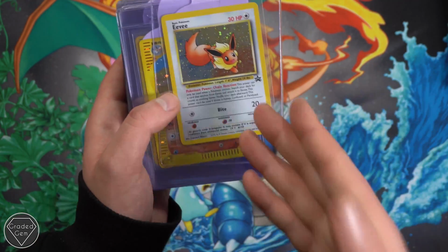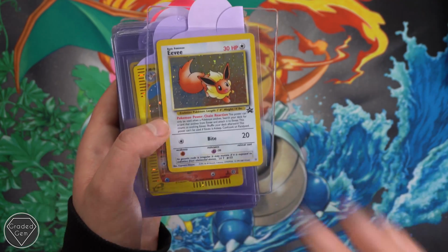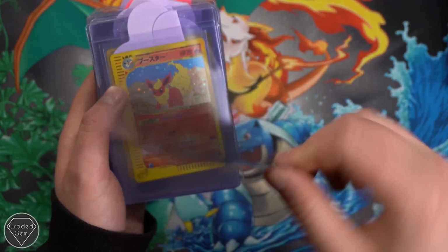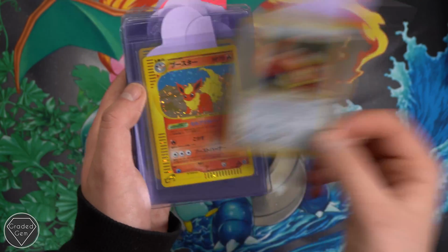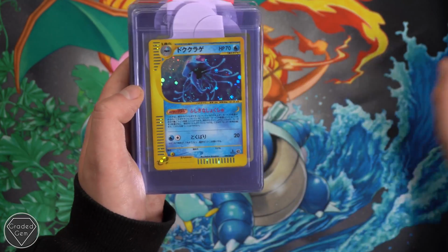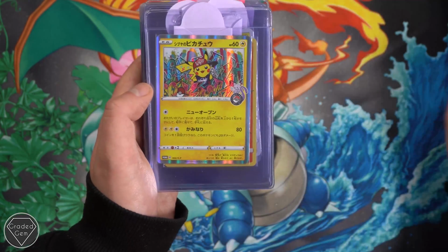More Black Star. This is obviously a card that's come up quite recently in topics. This card is very, very difficult to get a PSA 10 on. However, there were loads of them. So it depends on what your opinion is on the value of them. Some people are willing to pay top dollar if you are able to get a PSA 10 version.